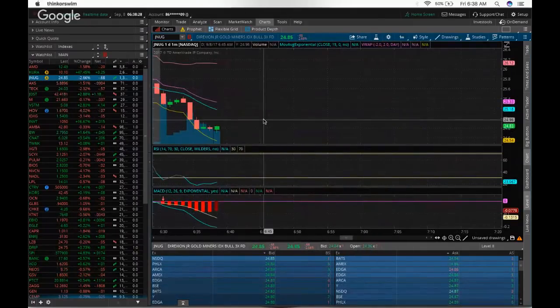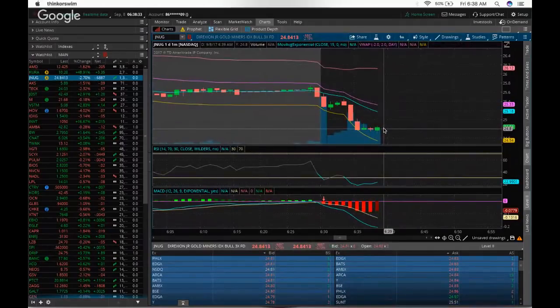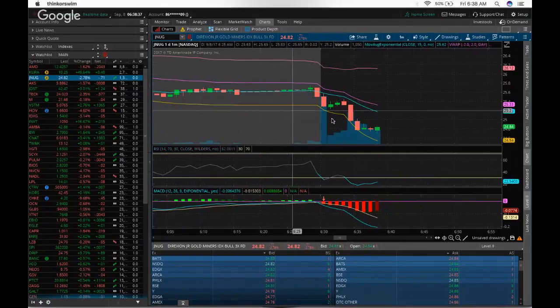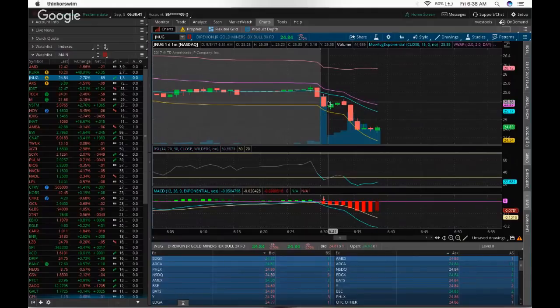So I'm going to wait for a solid bounce. Looks like it had one green candlestick right now, but not one that I want. I want to make sure that we wait for a second pump and maybe break above $25 for confirmation.